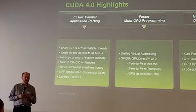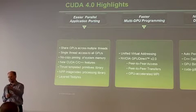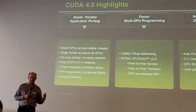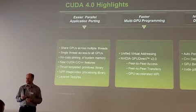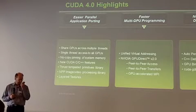And also, of course, all the tools that people need. So it's not simply a case of handing a GPU, a piece of hardware, to someone and saying, here, get on with it. What you also need is all of the tools that go with that. So you need debuggers and profilers and libraries and all of the aids that the real programmer needs to deploy his applications on GPUs.